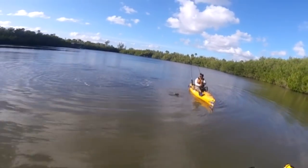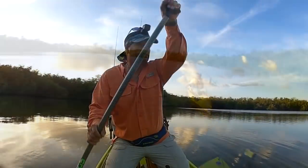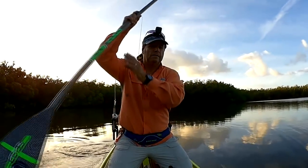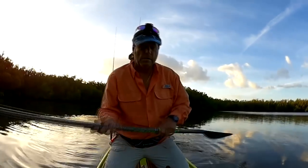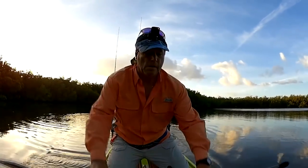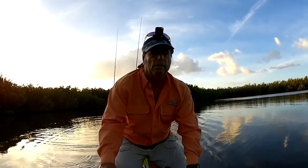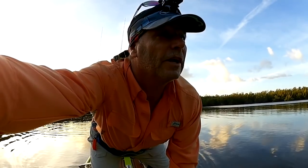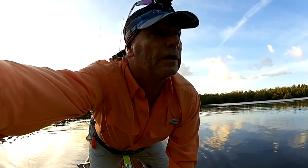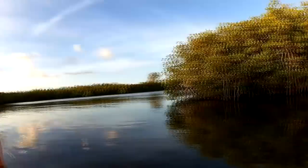Let's see what we're going to do here. This is one of the little tunnels I was talking about. Well, it's not even a tunnel. It's a little creek, and most boats don't even know it's here.